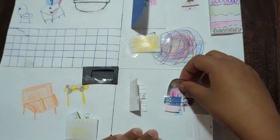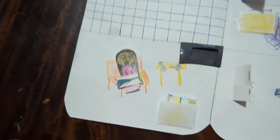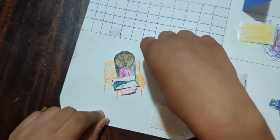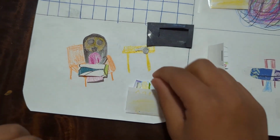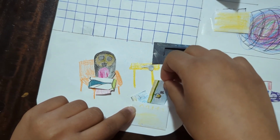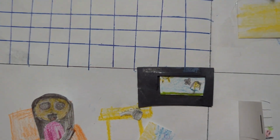It's time to watch TV now. I'll take my blanket and I'll take the TV remote. This is the remote and she's gonna be using it to play the TV. What does she want to watch? Unicorn Magic! So now she's watching Unicorn Magic.